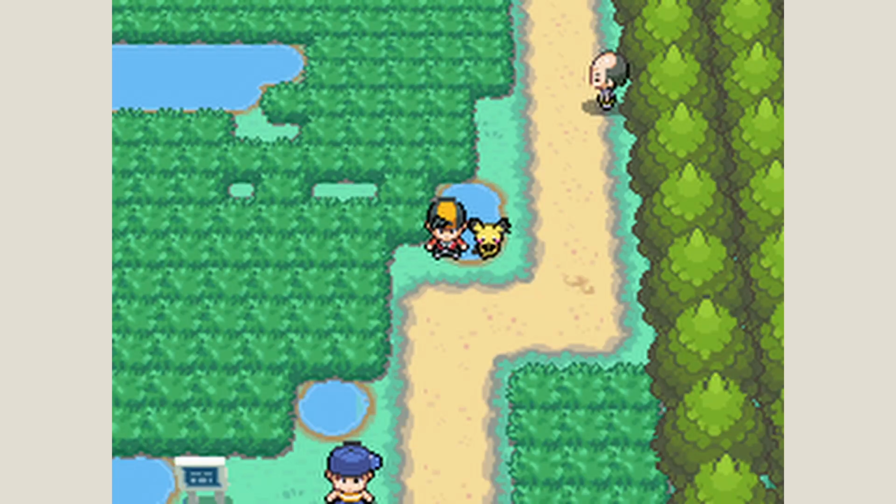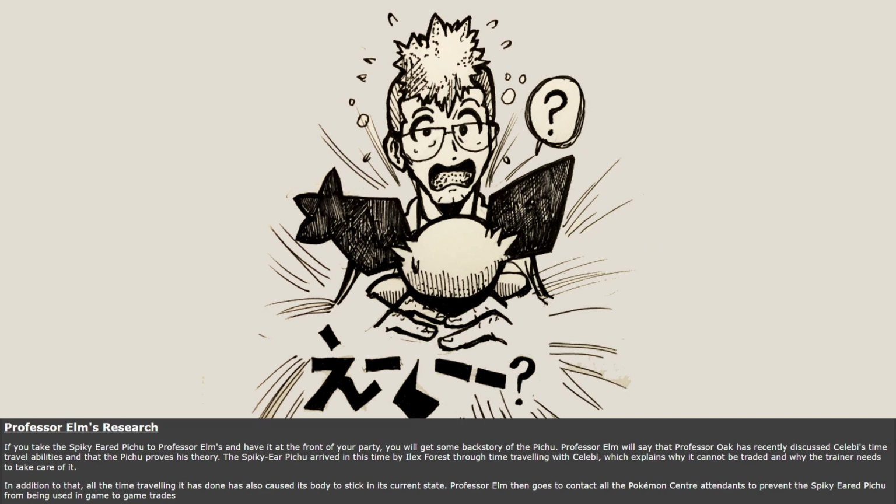This Pichu feels like a cryptid, but at least you have some lore breadcrumbs if you take it to Professor Elm. If you take the Spiky-Eared Pichu to Professor Elm's and have it in the front of your party, he will give some backstory of the Pichu. Professor Elm will say that Professor Oak has recently discussed Celebi's time travel abilities and the Pichu proves his theory. The Spiky-Eared Pichu arrived in this time by Ilex Forest through time traveling with Celebi, which explains why it can't be traded and why the trainer needs to take care of it.